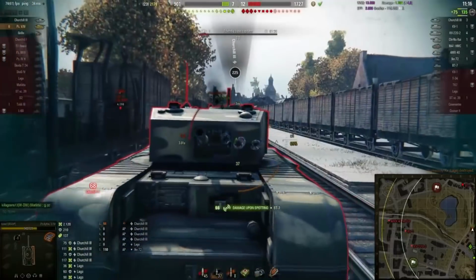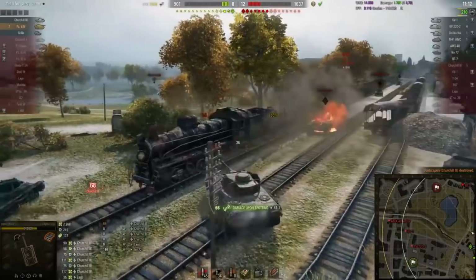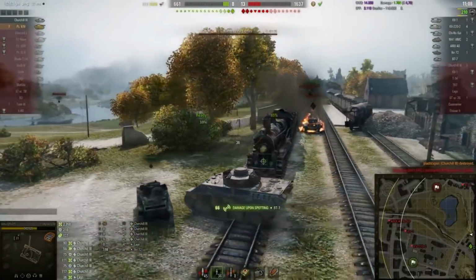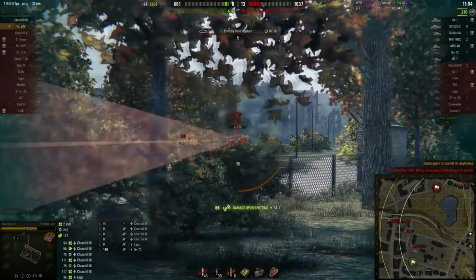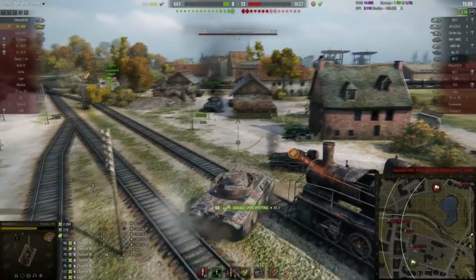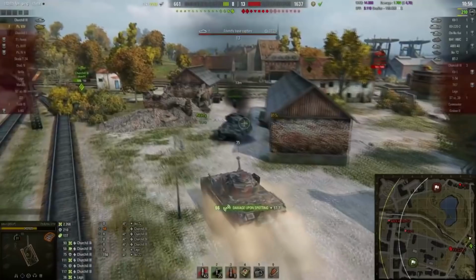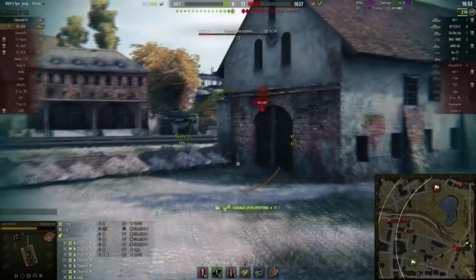It has a 700 horsepower engine with a top speed of 55 km/h forwards and 20 backwards, and with a traverse speed of 39 degrees per second for the hull and 45 degrees per second for the turret, which is again fairly similar to the Panther. And for the rest, it has quite an average gun for its tier, which is very comparable to the Panzer IV's fully upgraded gun. So overall it looks like quite a fun and definitely unique tank to have.